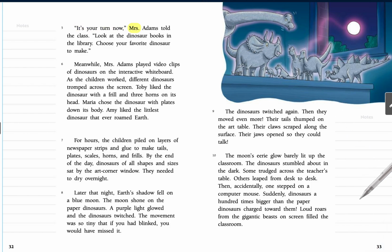"It's your turn now," Mrs. Adams told the class. "Look at the dinosaur books in the library. Choose your favorite dinosaur to make." Meanwhile, Mrs. Adams played video clips of dinosaurs on the interactive whiteboard. As the children worked, different dinosaurs tromped across the screen. Toby liked the dinosaur with a frill and 3 horns on its head. Maria chose the dinosaur with plates down its body. Amy liked the littlest dinosaur that ever roamed Earth. For hours, the children piled on layers of newspaper strips and glue to make tails, plates, scales, horns, and frills. By the end of the day, dinosaurs of all shapes and sizes sat by the art corner window. They needed to dry overnight.